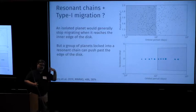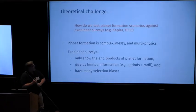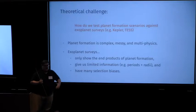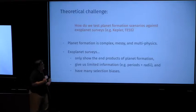And by that I mean, does it produce planet properties that are similar to what we see in Kepler? And that is my contribution to the topic of challenges. Well, how do you test ideas like this against Kepler? And it's actually annoyingly difficult.